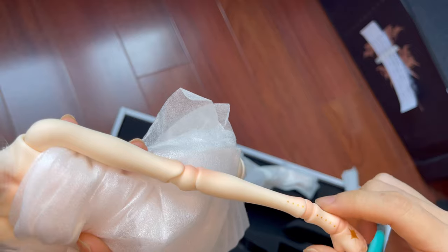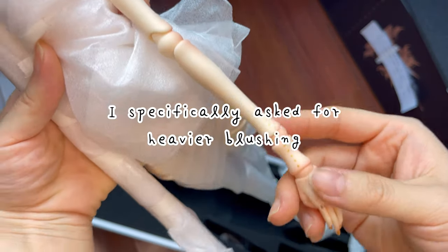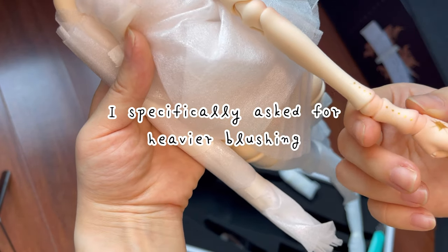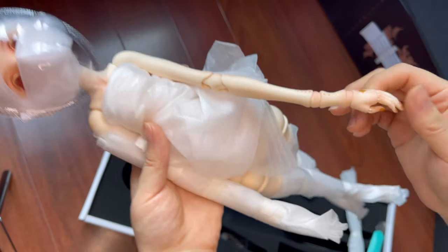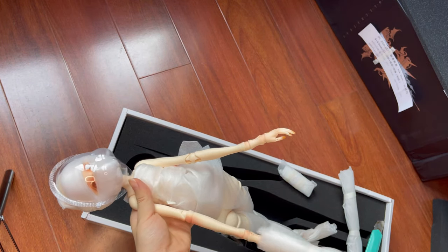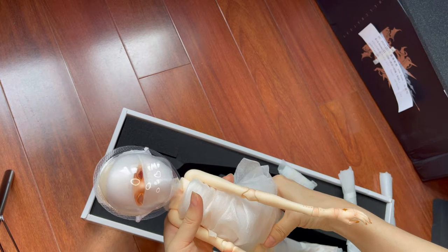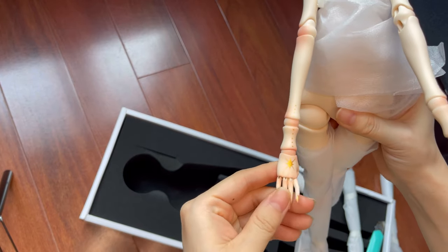Oh my god. And the blushing is absolutely stunning, guys. Do not get fooled by the promo pic. The blushing looks really beautiful in real life. Oh my god. Okay. The other hand. Stunning. I felt like their resin changed a little bit.